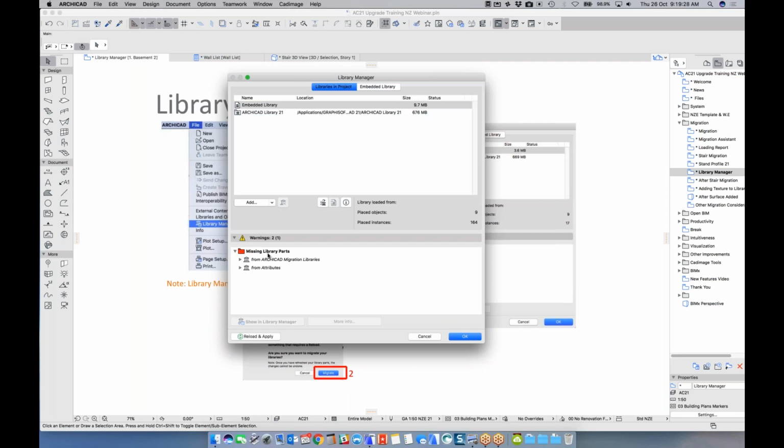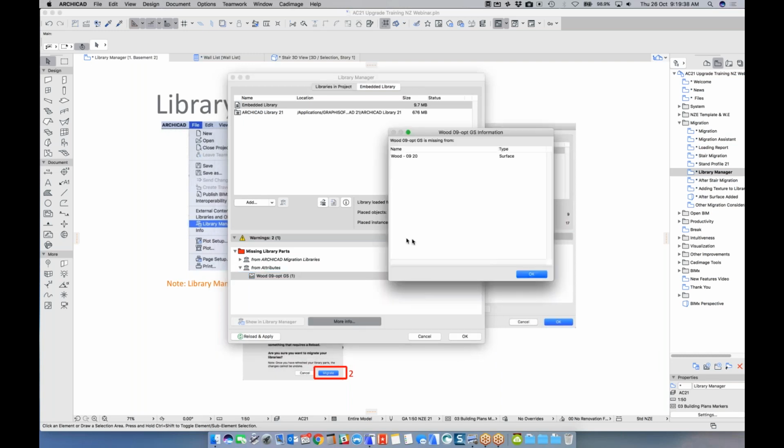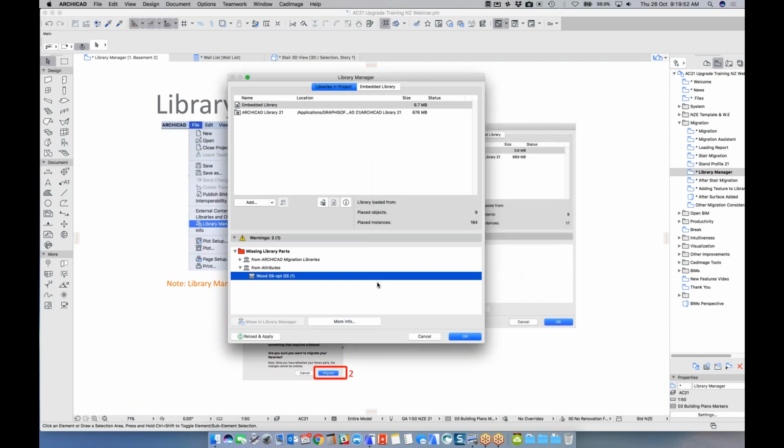The other one is an attribute. So if I was to continue down through these things, I can click on what is missing. So this attribute Wood09, and click More Info. This gives me a little bit more information about that. So that's telling me that that image is missing from a surface, and the surface is Wood 0920. I'm just clicking OK on that, coming back to this little window here.